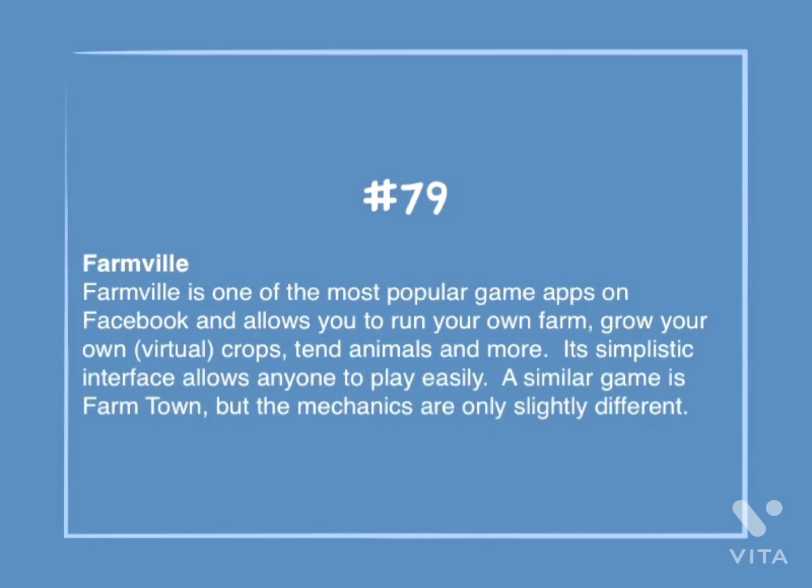Number 79, Farmville. Farmville is one of the most popular game apps on Facebook and allows you to run your own farm, grow your own virtual crops, tend animals, and more. Its simplistic interface allows anyone to play easily. A similar game is Farmtown, but the mechanics are only slightly different.